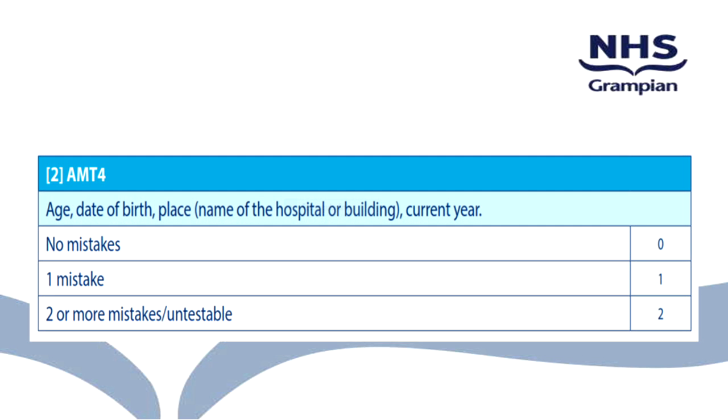Next is the AMT4. This is a shortened version of the AMT10, which you will mostly be familiar with. This is 4 questions testing orientation, and this is useful for picking up people with other causes of cognitive impairment such as dementia. As you will see, there's a section that says untestable. This means if people are too drowsy or distracted to start, you score them a 2 automatically.